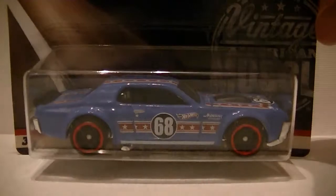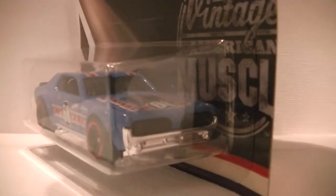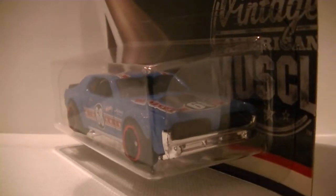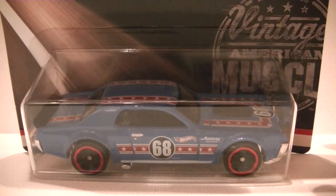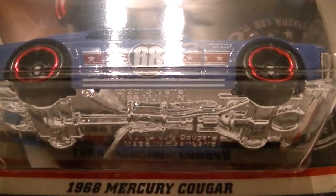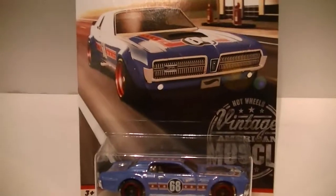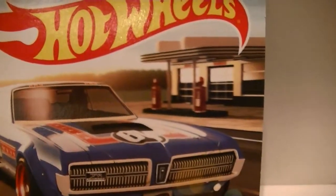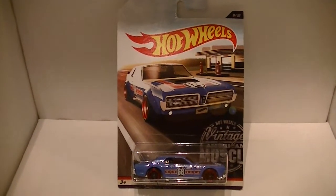Next up, we got the '68 Mercury Cougar. Not the original from the 2000s, or even the custom Cougar from the very first year of Hot Wheels, but the newer race car themed Mercury Cougar from 2014. That's pretty cool. And here is the fifth theme of the artwork. So it shows the front quarter panel of the car barreling down the street, this time past an old gas station and repair shop. So that's pretty sweet.